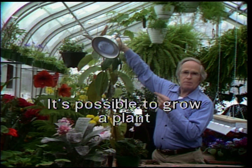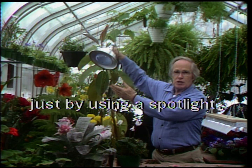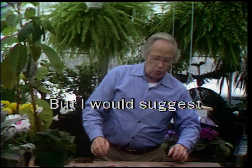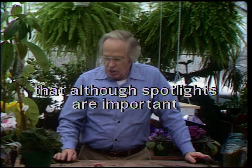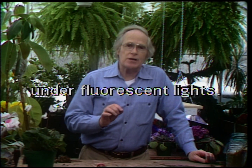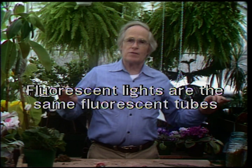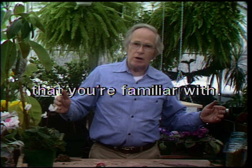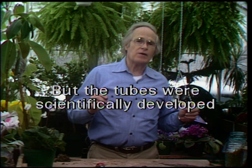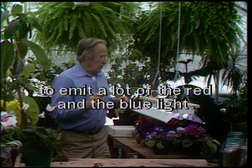It's possible to grow a plant in a place where it just couldn't grow under ordinary light conditions just by using a spotlight. Now that's not the only way, nor is it especially the way that you might want to grow plants. I would suggest that although the spotlight is very important, perhaps the most important thing that you'd like to know is how to grow plants under fluorescent lights. Now fluorescent lights are the ordinary fluorescent tubes that you're familiar with. They go into an ordinary fluorescent fixture. But again, the tubes themselves have been developed scientifically to emit a great deal of the red and the blue light.